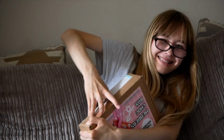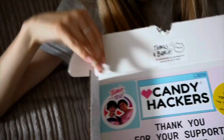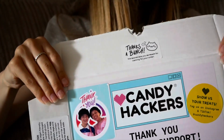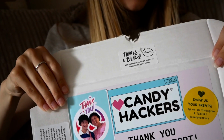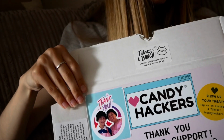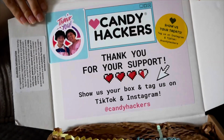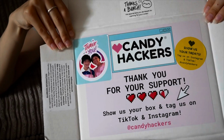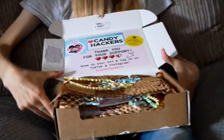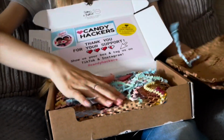Getting there, Mum. Can't wait. Ready? So it says thank you, and it's got Candy Hackers. Show us your treats. Tag us on Instagram and TikTok. Thank you for your support. Show us your box and tag us on TikTok and Instagram at Candy Hackers. Should you see what goodies there are, Mum? The party confetti! That's it. It looks amazing. So excited.